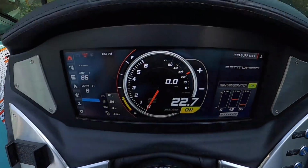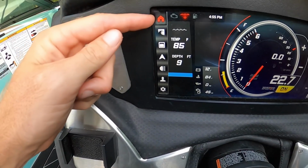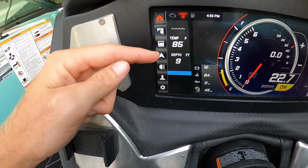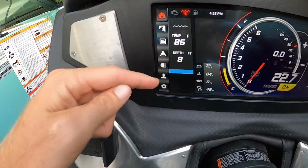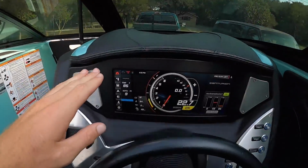We've got the touchscreen right here. It has all sorts of different pages for everything you need. You got home, you got quick surf, you got ballast, you got maps, you got lights, and you got personal profiles and other settings right there. There's everything you need to know, and it has a pretty good layout.